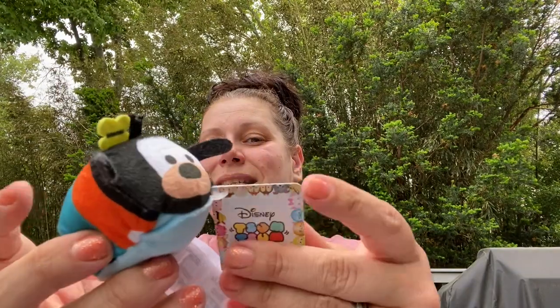So this is the Disney Zoom Zooms Goofy for William because he loves Goofy, and I could not find this at all. Last time I got her Minnie and Mickey, but could never find Goofy. So I'm very happy. All right, and that is it for toys. What do we have next?